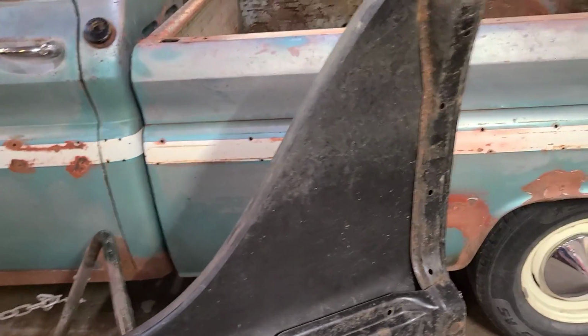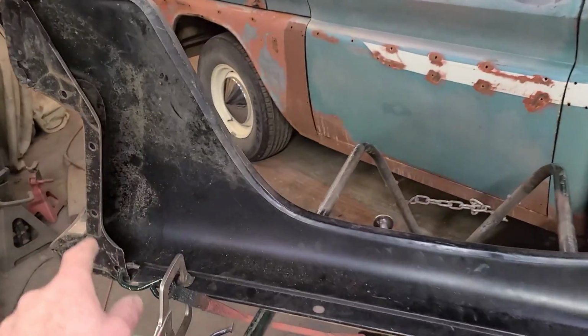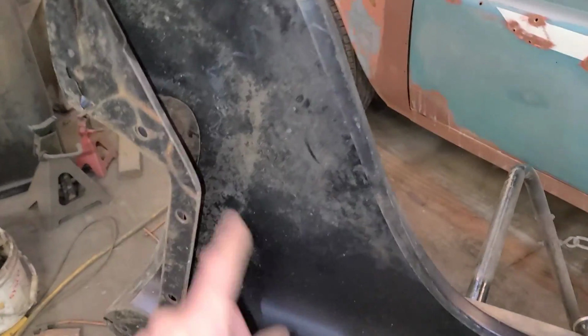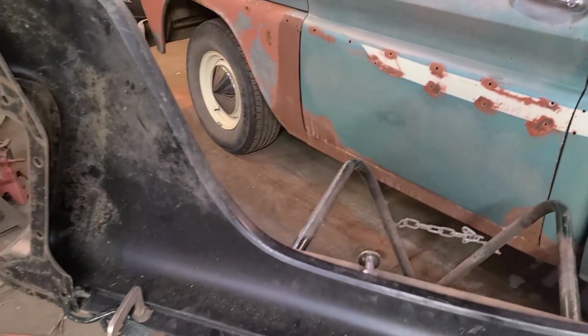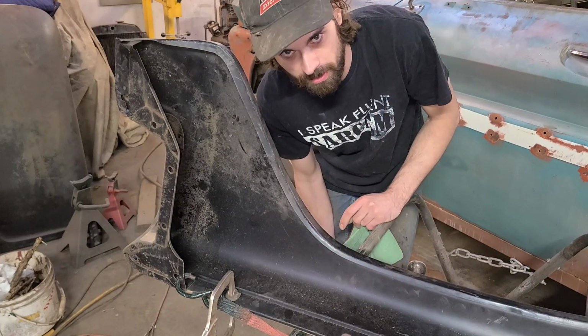So I should also mention here before we get too carried away that you want to clean all the mung and what have you out of the inside of the panel here before you start banging on it. Any of this on the inside is going to transfer to the outside, which is not desirable at all, so I'm going to clean this out here. I won't make you watch that. I was just goofing around. I am going to make you watch me clean this.